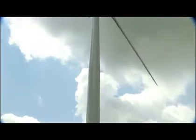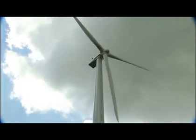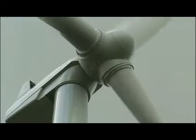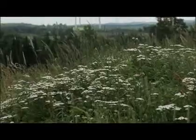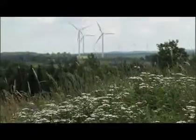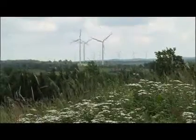A wind turbine, you can think of it as the opposite of a fan. A fan has electricity running to the fan, and it moves the blades to produce wind, like a breeze for you. Well, a wind turbine is the opposite. It uses the wind blowing at the wind turbine to move the blades, which then generates the electricity.